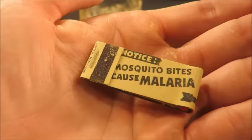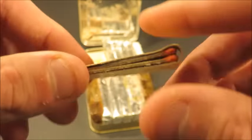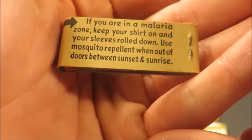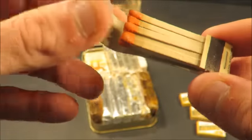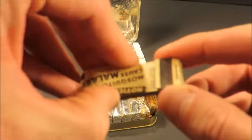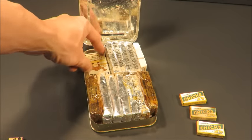This is the same kind in K rations of World War II that have the same notice. Mosquito bites cause malaria. Look at that. And if you're in a malaria zone, keep your shirt on and your sleeves rolled down. Use mosquito repellent when out of doors between sunset and sunrise. Look at that. That's in fantastic condition. I mean, absolutely. Wow. I'm sure those still strike just fine. Beautiful.